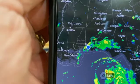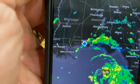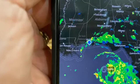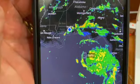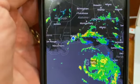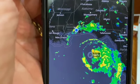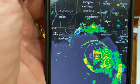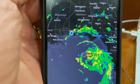So you can see Mobile there. So you need to let them know it's 8 o'clock on Sunday night, 2000 hours. And we are getting the outer bands of Sally already. It's not so bad. It's a little rocky. Hear the waves. But I just thought I'd show that.